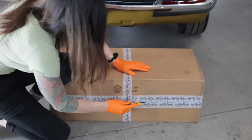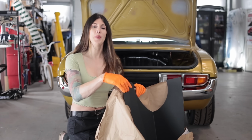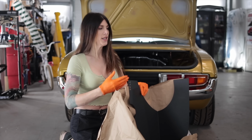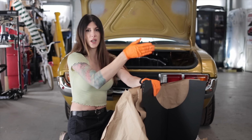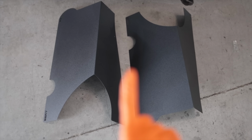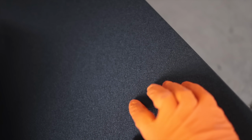More parts. Do not stack. Stickers, invoice. So a bit of a design oversight of these cars when they were new is inside the trunk there was nothing protecting the inner fender well from getting dented outward from stuff rolling around in your trunk. So I ordered these guys. They're a set of sheet metal inner panels made out of aluminum, I think, and they're texture coated black.